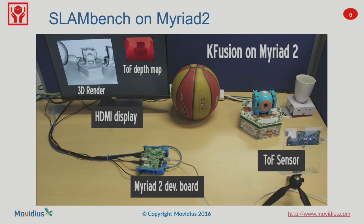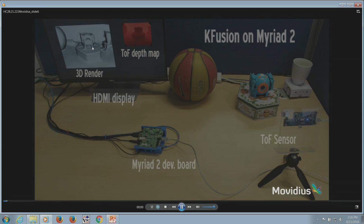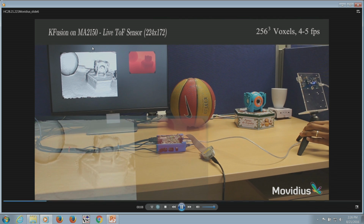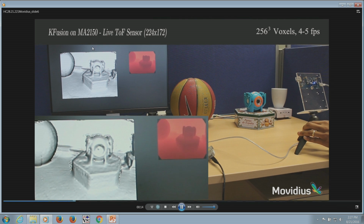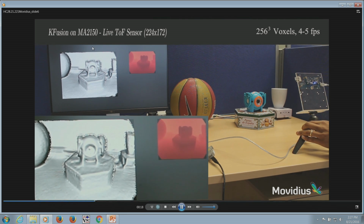So the demo that we'll show, and hopefully I can show you the video here, basically is the one that we're showing outside. Essentially, here what we're doing is taking the output from this time-of-flight sensor. We're connecting that via USB to a Myriad 2 board, and we're integrating that. And that's a 256 voxel on a side volume.